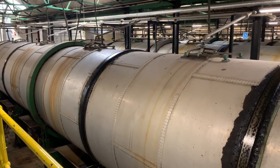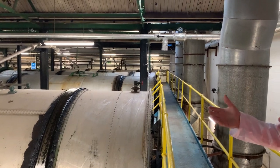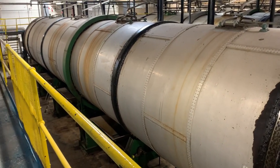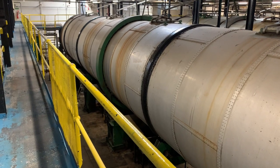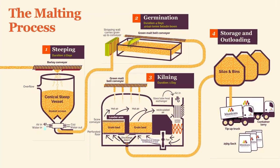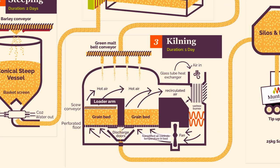Muntons also maintains an older drum malting system, where the entire drum rotates in order to turn the malt during the germination process. These are generally used for smaller batches and more speciality malts. The germination process will typically be completed after around 4 days, at which point the green malt is transferred back onto a conveyor belt and out of the saladin boxes or drum maltings into the kiln.